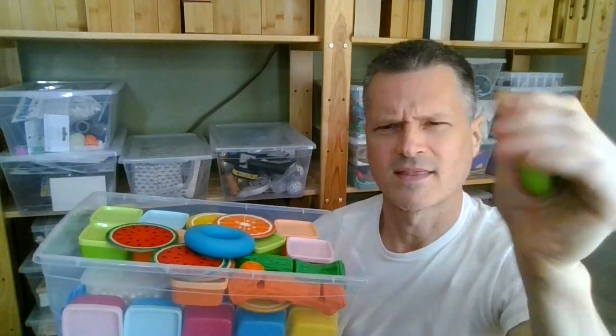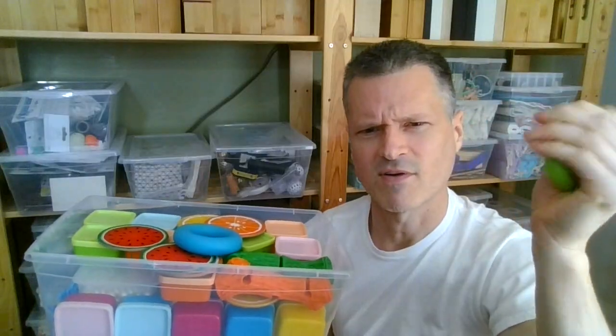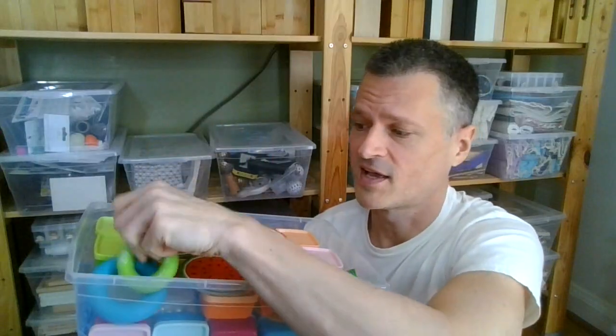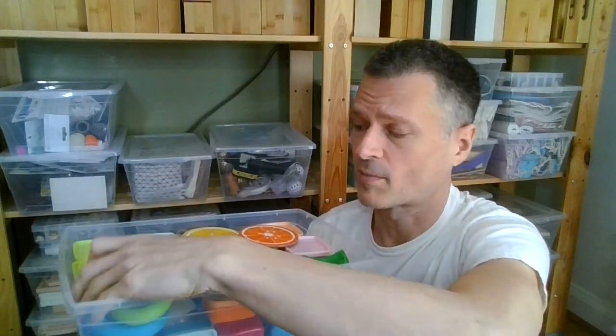I don't think these are dog toys. I think these are like exercise toys. Anyway, they were in slate colors, and I just thought they were something that would look good in a sports room or a playroom.